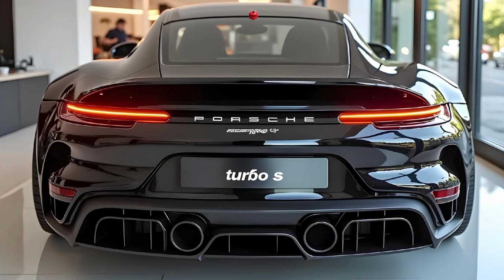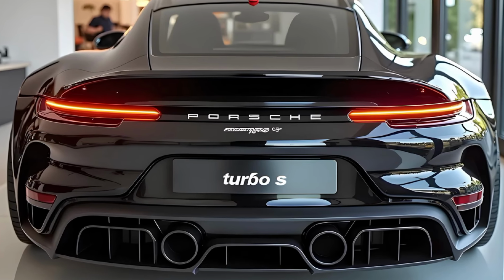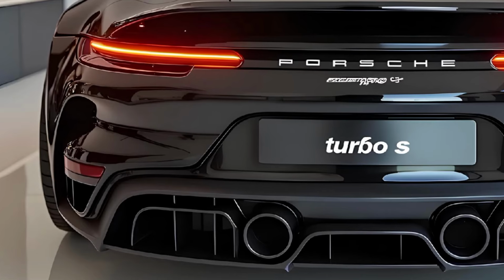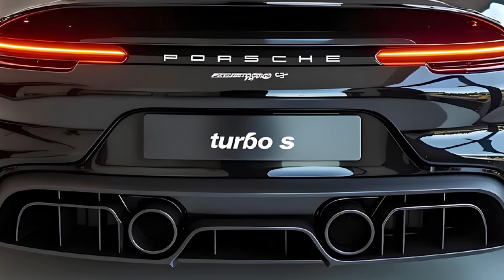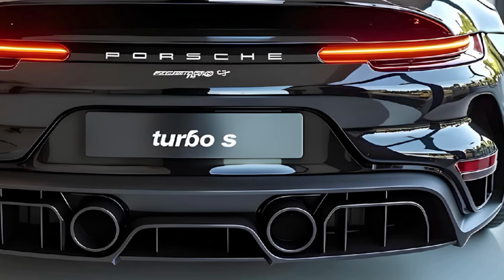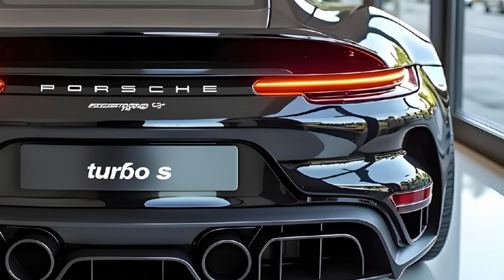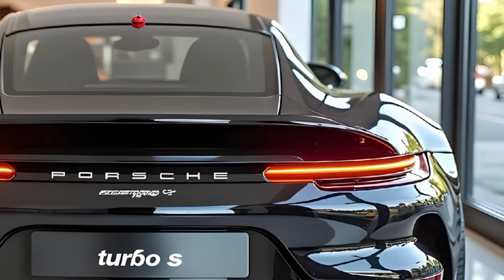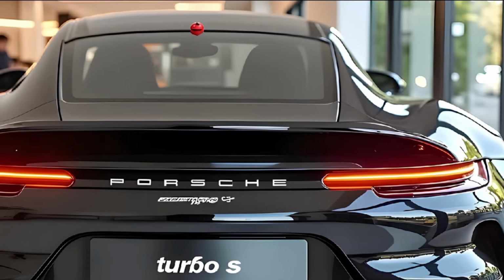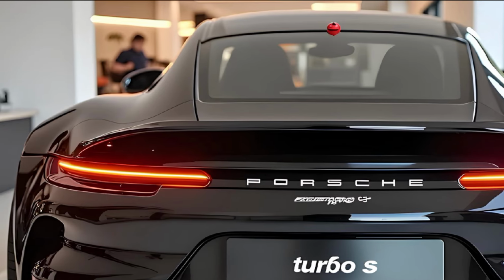All right, moving on to the second beast in our lineup, the legendary 2026 Porsche 911 Turbo S. Every year, Porsche somehow finds a way to perfect something that already feels perfect, and 2026 is no exception. The Turbo S has always been the benchmark for supercar precision. It's not the loudest or flashiest, but when it comes to performance, balance, and daily drivability, it's almost untouchable.